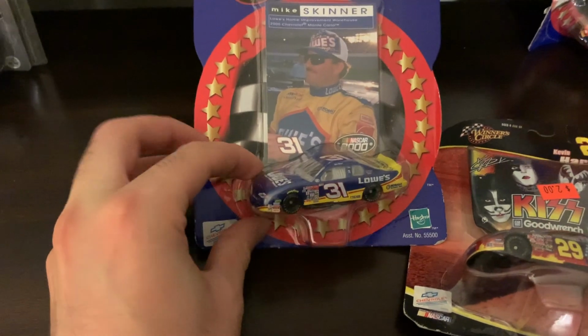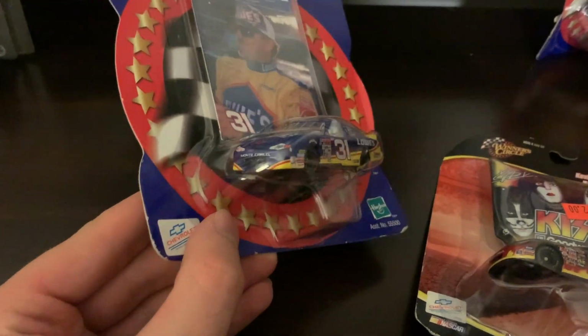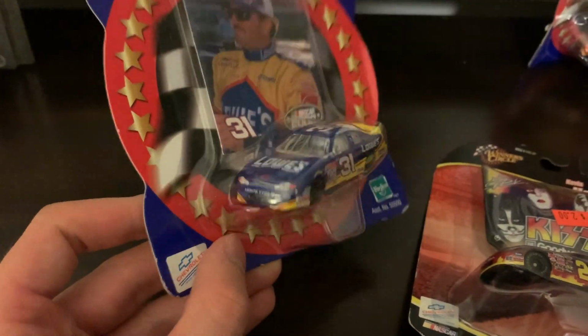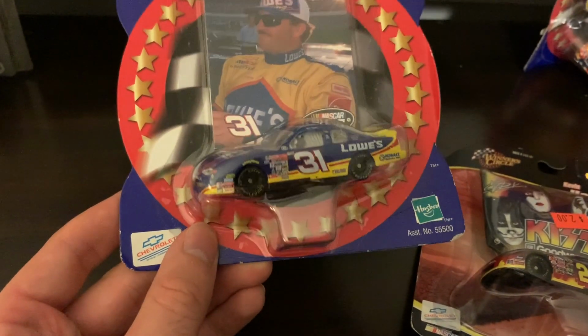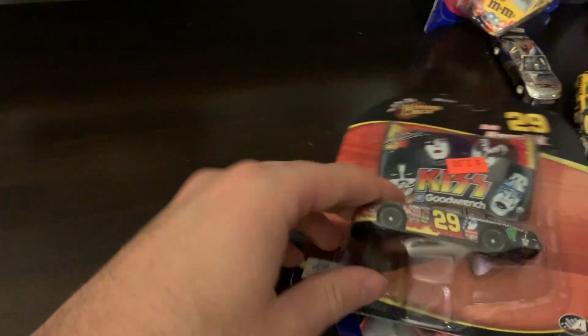Alright, got a Mike Skinner 2000s Lowe's. I have this car in the 98-99 version, but not with the 2000 to 2002 Monte Carlo body, and this is one of my favorite bodies in NASCAR. Love these Monte Carlos.